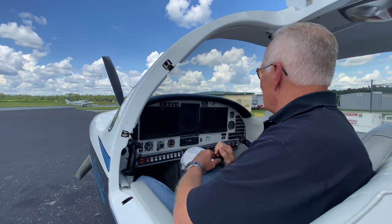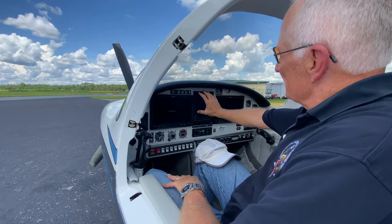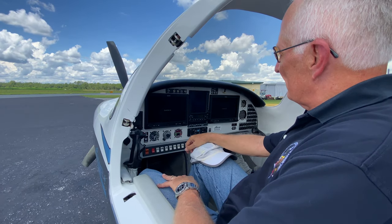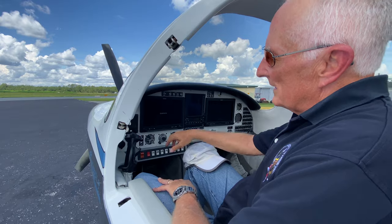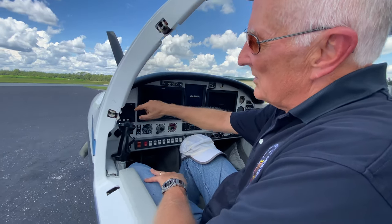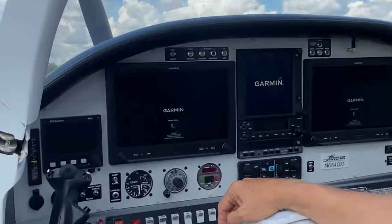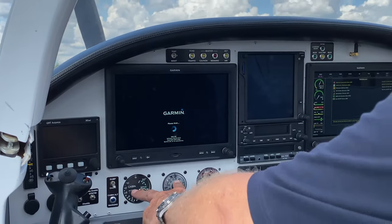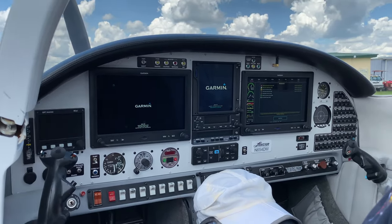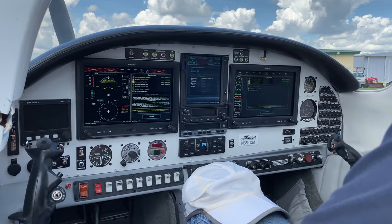So here I have two G3X displays, and this is the Garmin GTN 750 for navigation. This is the autopilot head, and then I've got a completely independent backup GRT avionics primary flight display, and it also has a moving map in that as well. These are the cabin pressurization controllers, cabin altitude warning. Other than that, fairly standard.